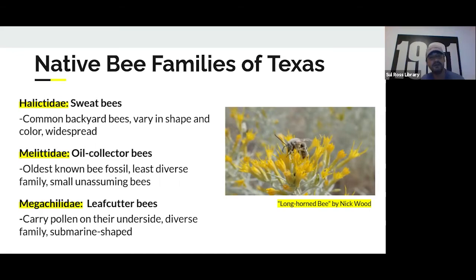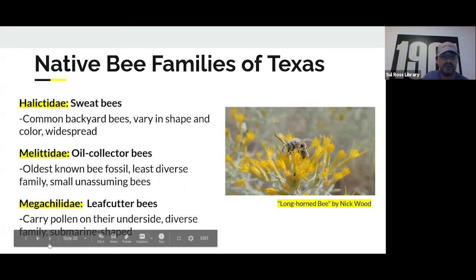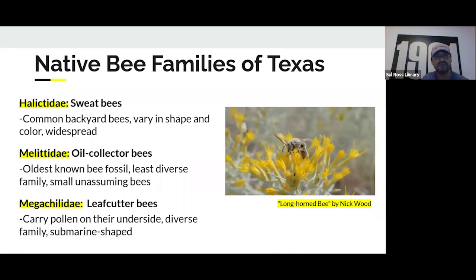Your Megachilidae, leafcutter bees, are just cool looking bees. I mean, you see one in flight, carrying a leaf that it just cut off a piece of rose. It's really, really neat to see them in flight. They carry pollen on their underside, where a honeybee might carry it on their legs. It's a diverse family, and I'll show you ways to help you remember who is who, because leafcutters are a little bit more like a submarine or cigar shape as you see them in comparison to other bees.